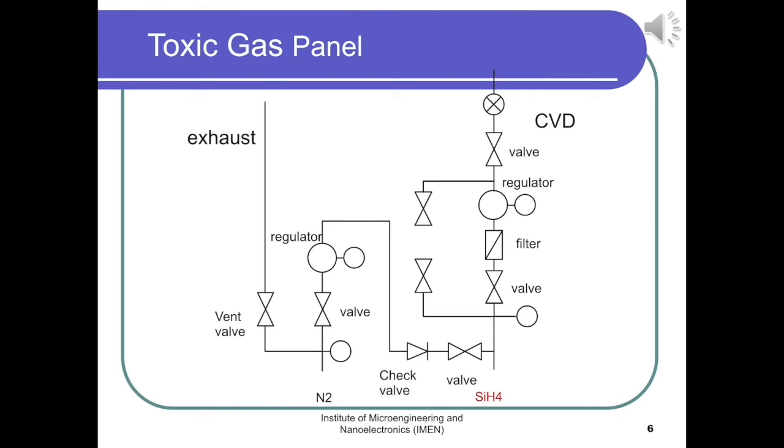Sometimes we need to vent nitrogen. We can open the vent valve. You can see the gas flow, nitrogen flow. So that is an example of a gas panel for toxic gases. There are many configurations that we can use, but this is the simple one for our lab. But for the factory, maybe they have a very complicated system compared to what we have here.